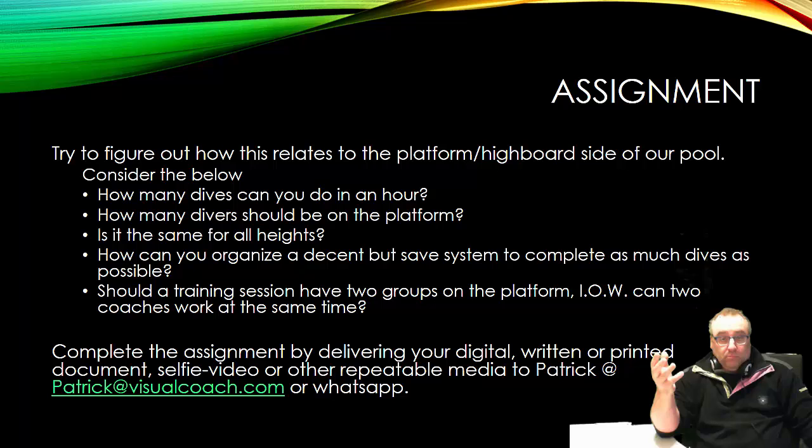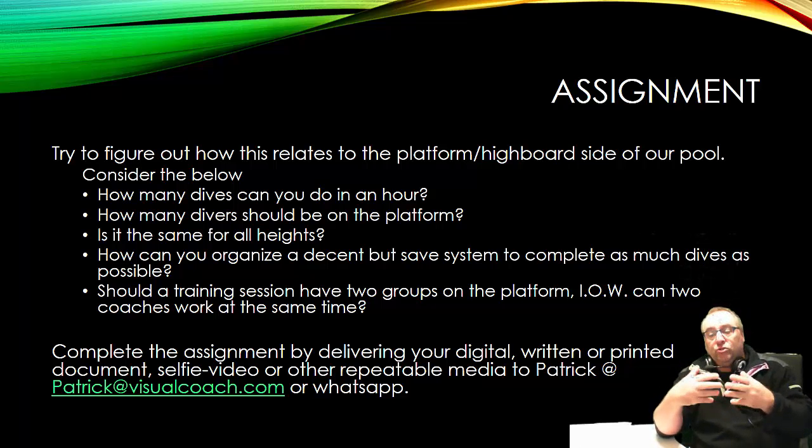And consider the following. Think about how many dives that you can do in an hour on high board. And should it be the same on every platform? How many divers should you use for that? Can you organize it in a way that it still stays safe, but still complete as many dives as possible? And maybe should a diving session have 2 groups on the platform, and therefore 2 coaches? And how would that work together?